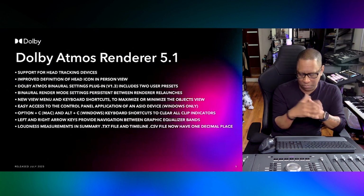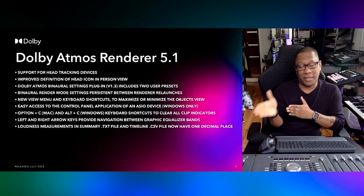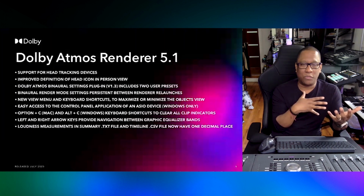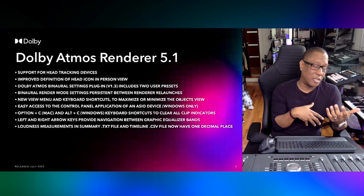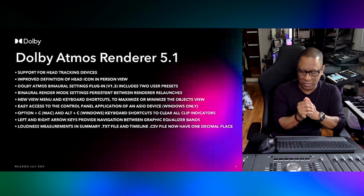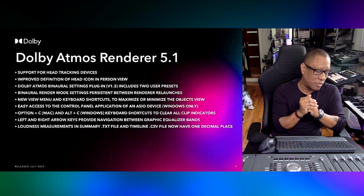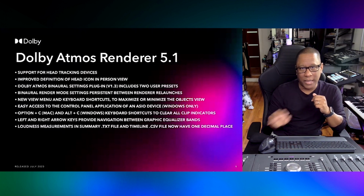You can make that purchase. There's an update fee for that, but it'll get you to the latest and greatest. You want to make sure that you're current in case you're working with other folks who might be using the most current version of the renderer. If you're on something previous to 5.0 and you're trading projects back and forth, there might be some incompatibility. So just make sure you're on the latest and greatest. And there's going to be a lot more coming as well.